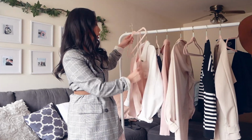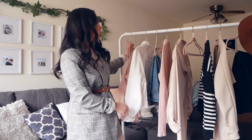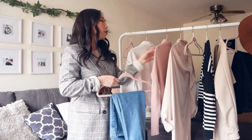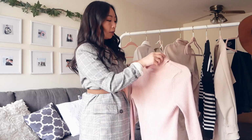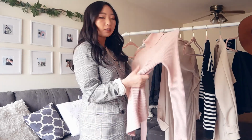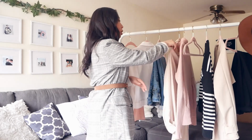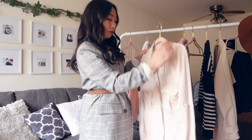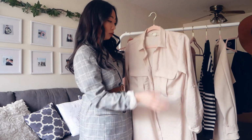I have my lace tank here on top, silky tank. I have here my mom jeans that I'm obsessed with and I'm always wearing. I have my turtleneck that's pink and it's just perfect for spring. It actually has a little stain, so don't mind. I actually didn't realize it until I was filming. I have here just an ivory beigey dress, a sun dress, super cute.